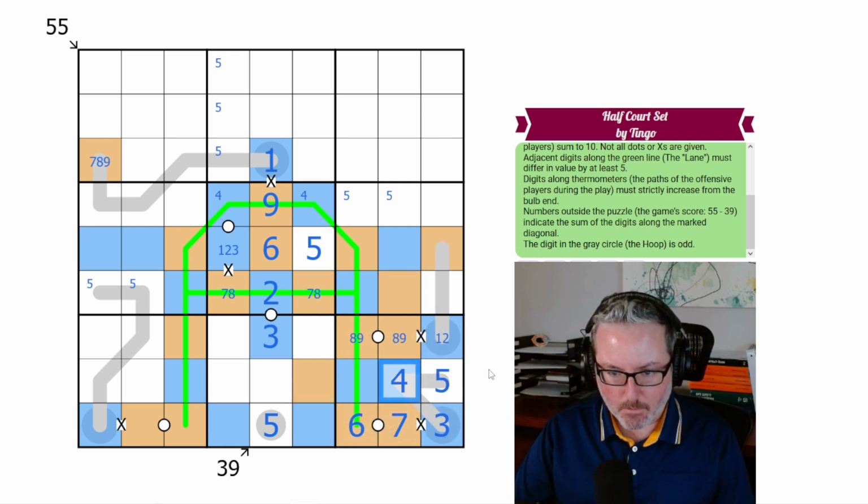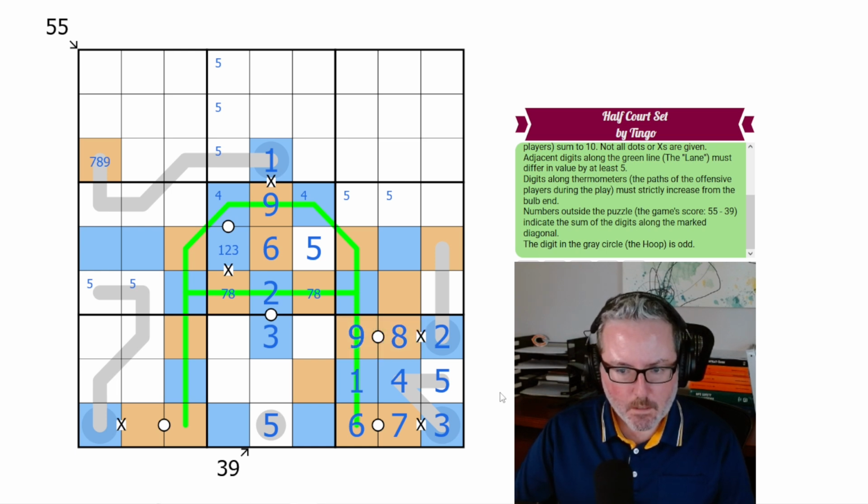This has to be the 4. This has to be a 1 now, because it's next to a 6. This therefore has to be a 2. This has to be an 8, and this has to be a 9. So that worked out quite well. Now we can look at these and make some slight determinations.